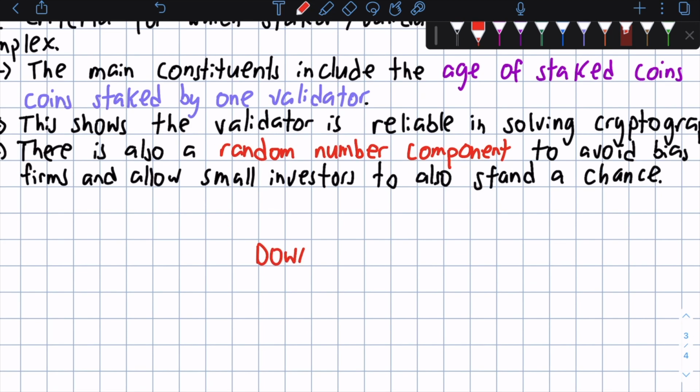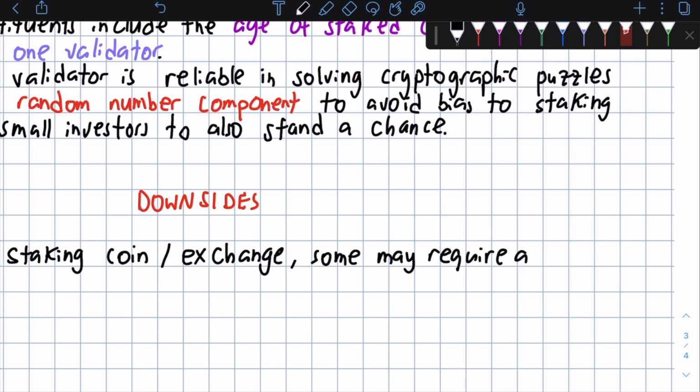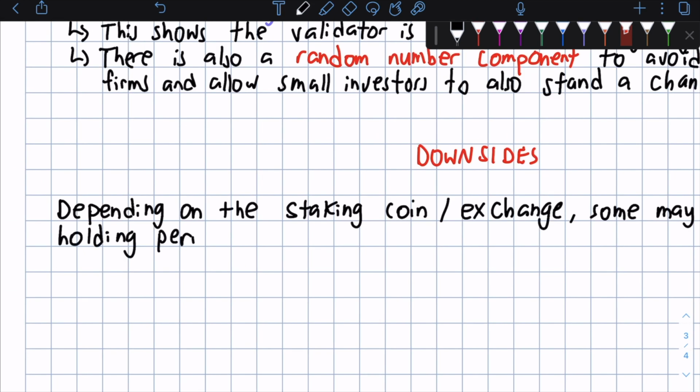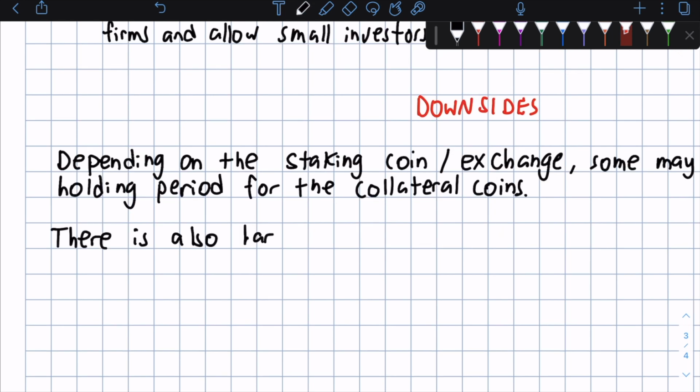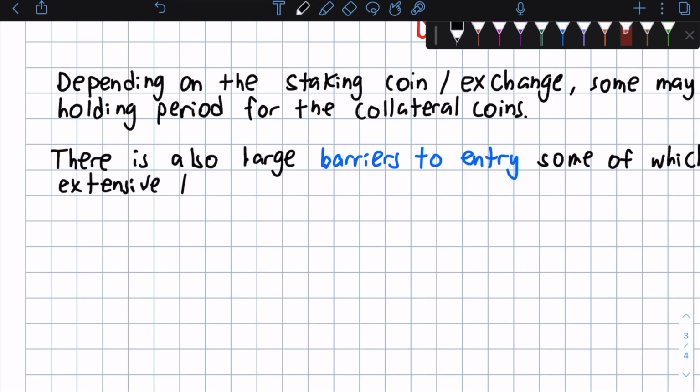As with anything we discussed, there are some downsides. So depending on the staking coin or exchange that you're using, some may actually require a minimum holding period for the collateral coins. It could be months or years or weeks depending on what coin it is, and this can be an issue. There are also quite large barriers to entry, some of which include needing the extensive technical knowledge to become a successful validator.